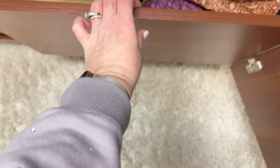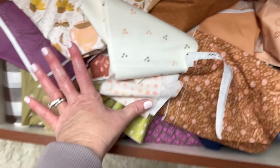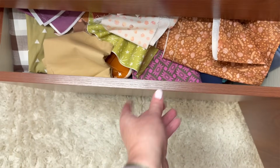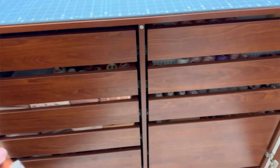All right, and then this bottom drawer holds my scrap select collection. And I usually empty this every so often because I sell all of our scraps. So obviously I need to put more scraps in the shop. All right, and that is the whole cabinet.